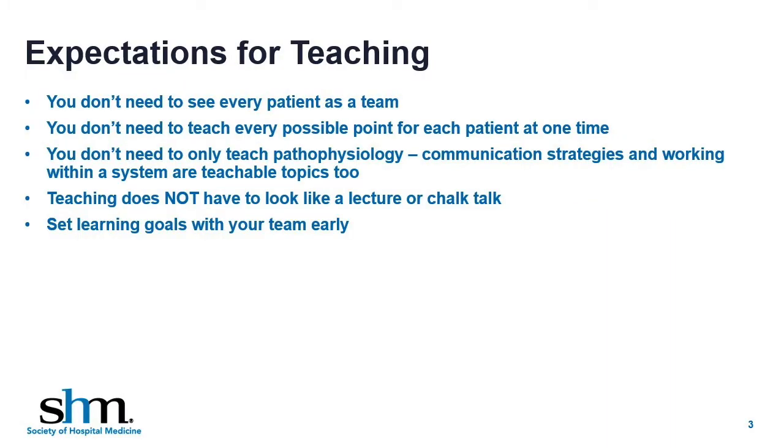So for me, it's always a good reminder to say, we don't need to see every patient as a team. And I know that can be uncomfortable for some people, but really we want to keep our clinical time rolling and really focus our learners during those rounds or teaching rounds, but keep things moving for our patients as well. We want to try to keep the flow going in the hospital as well as teaching our learners. And we don't need to teach every single possible point for the patient at one time.